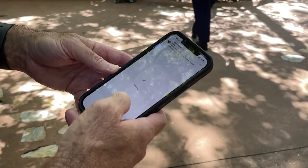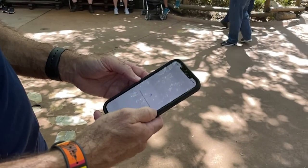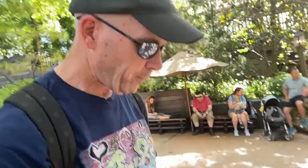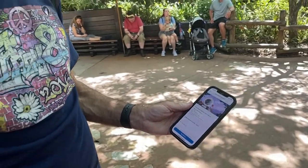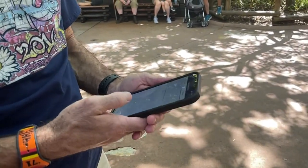Let's do Pirates. So we're going to choose Pirates. Yep. For what time? 12:30. 12:30. All right, here we go. All right. Now it's time to ride Splash Mountain in about 15 minutes. Splash Mountain in 14 minutes.